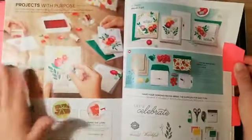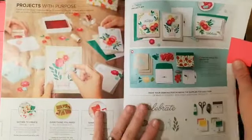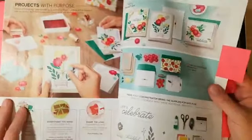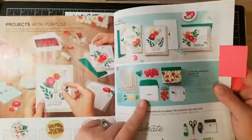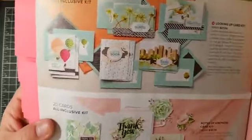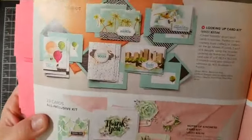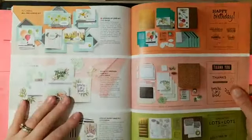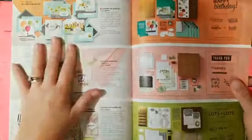And then our kits are all in the back of the catalog now, which is fantastic. And we have some amazing new kits this year. Look at how gorgeous that kit is. I cannot wait to get that one. And then the other one that I am loving is this Looking Up card kit. Look at how gorgeous that is. All those watercolors. Oh my gosh, I love it. So we have lots of kits to choose from. A couple that have carried over and some new ones. Lots of fun kits.